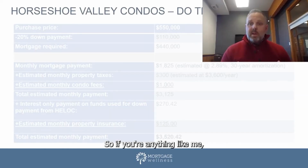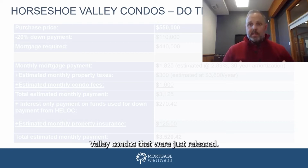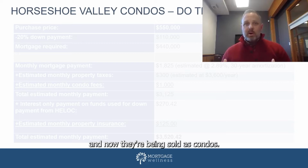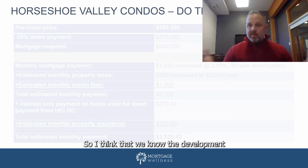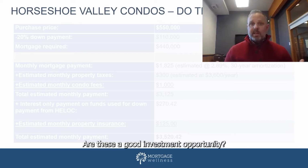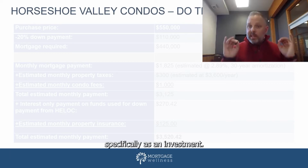So if you're anything like me, you've received dozens of phone calls about the new Horseshoe Valley condos that were just released. Now, these buildings were originally something and now they're being sold as condos. So I think that we know the development that I'm talking about here. Lots and lots of calls coming in from clients saying, are these a good investment opportunity? So what we're looking at today is these properties and these units specifically as an investment.